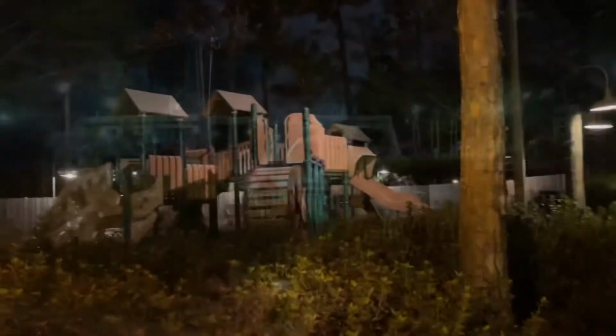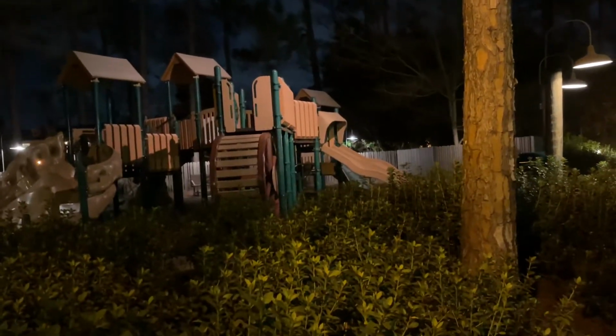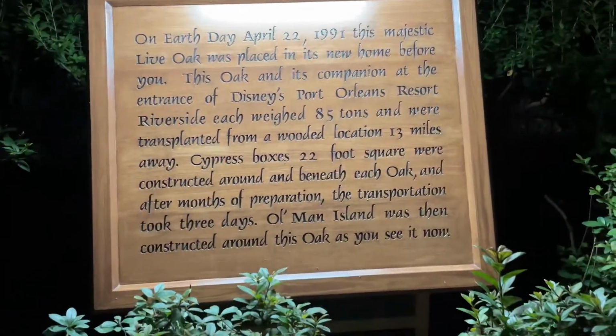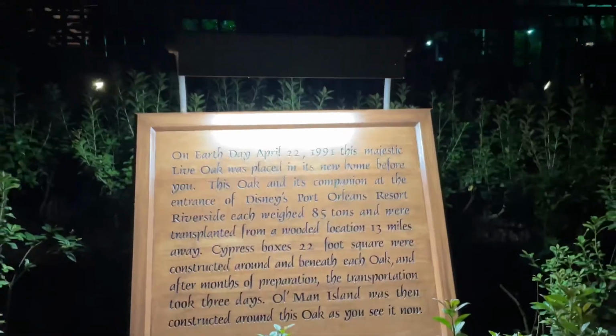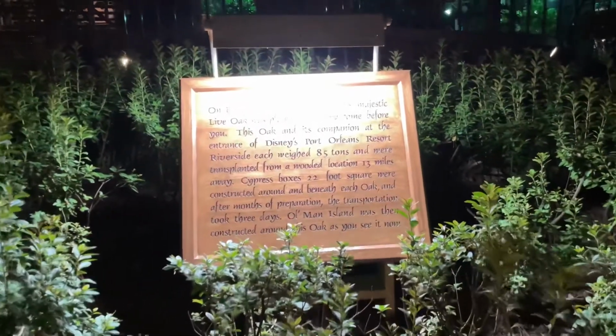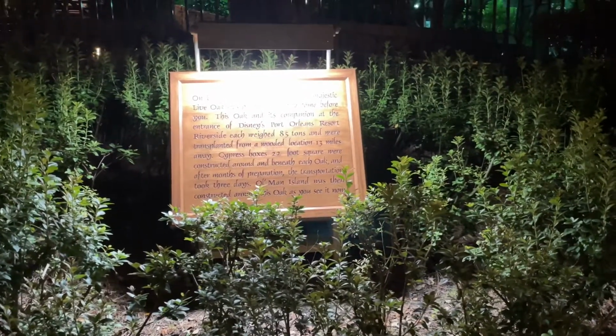A little more of that pool view right here. For the little ones, you've got this really nice play area right next to the pool. I don't know if you can see it, but there is a massive oak tree right there, which was planted on Earth Day on April 22nd in 1991. It says that this oak tree and the companion at the entrance of the resort weighed 85 tons. Wow.